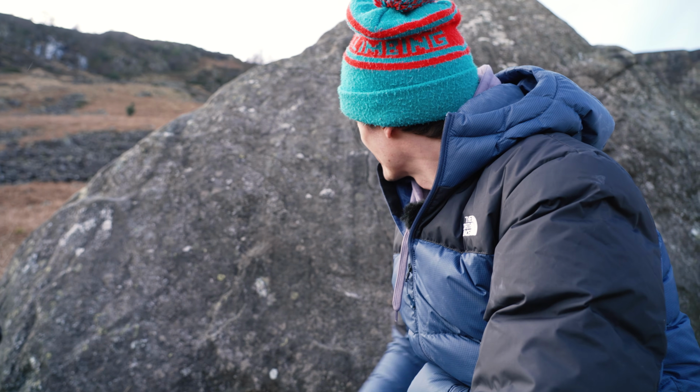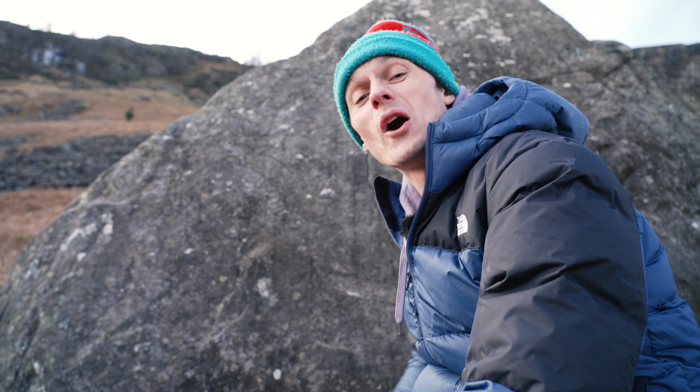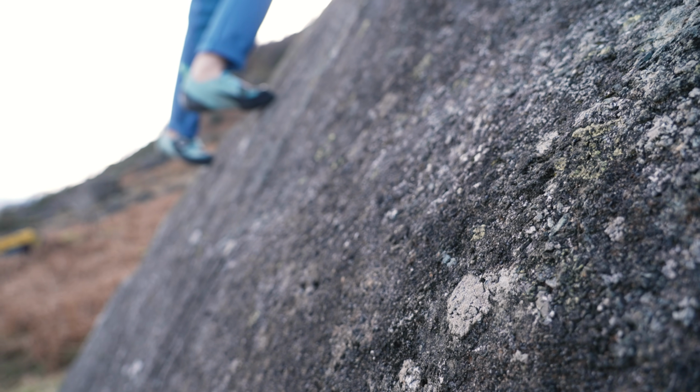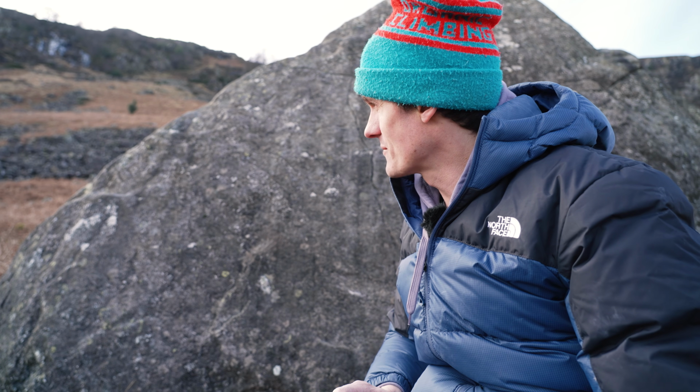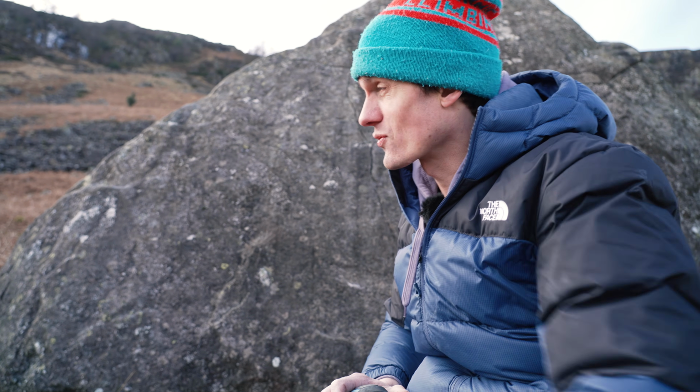We are underneath the Sugarloaf, which is home of, well, supposedly the world's easiest arete according to the Lakes Bouldering guidebook. And it was absolutely magnificent. The friction, the texture of the rock is incredible here. The gabbro is really rough, really grippy. And there's some really lovely holds on it. There's scoops, there's crimps, undercuts, there's a little bit of everything, I'd say.